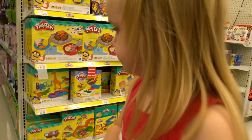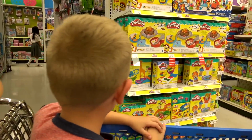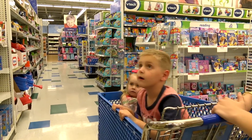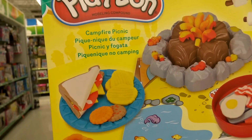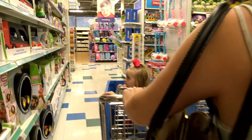Hey, breakfast guys, these are made out of Play-Doh. Play-Doh food. Do we want a fire pit, grill you some fried eggs and bacon? Even a hamburger thing. You think that's pretty cool? You get some potato chips and sandwich. That's a good lunch. Yeah, we'll see.